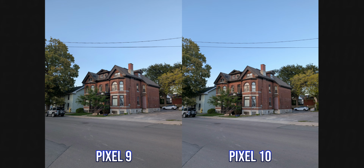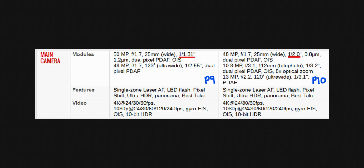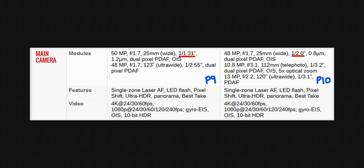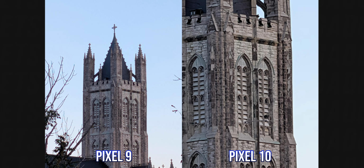Taking a look at our first daylight photo of these buildings, I don't know how well this translates on YouTube, but you're getting more details in the brick and foliage when you zoom in. That's thanks to the more detailed main sensor that lets in more light and also better pixel binning. And to blow your minds, I took a 5x zoom photo of the new telephoto lens on the Pixel 10 and used digital 5x zoom on the Pixel 9, and holy moly, there's not that much of a difference crazily. Although I'll admit, the Pixel 10 can go up to 20x digital zoom, where the 9 can only go up to 8x, and when you test that side by side, there is a little bit of a difference.